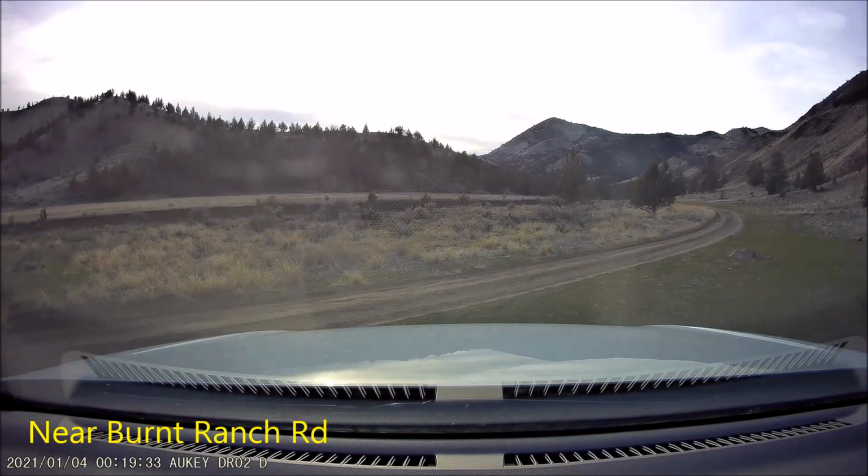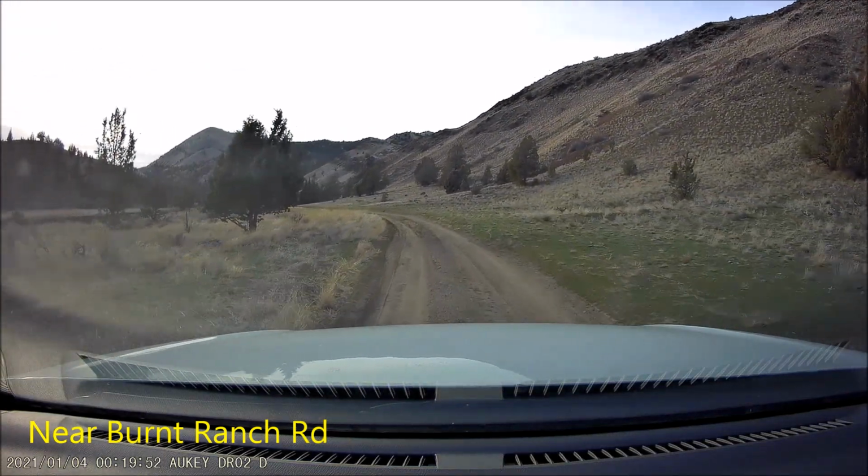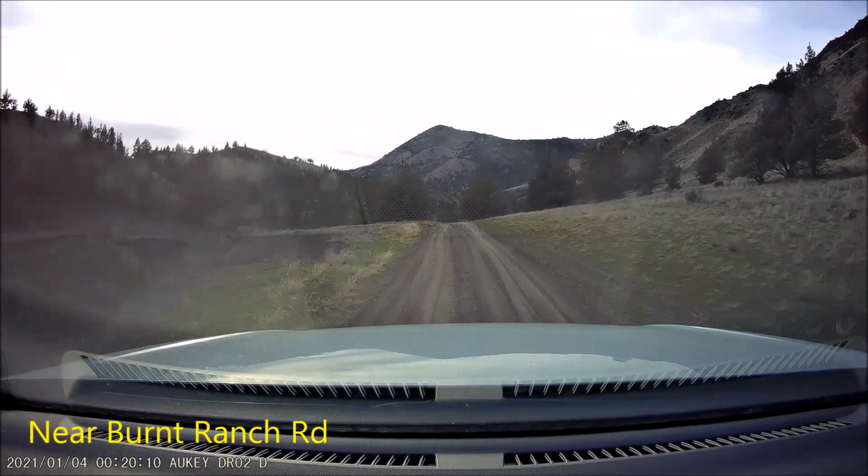This was just a cool little off-road area near the Painted Hills that we pulled over for lunch. And it wasn't a difficult trail by any means, but it was very scenic, and again, it was just warm and sunny. It was nice to get some summertime vibes.